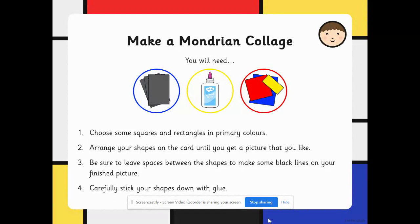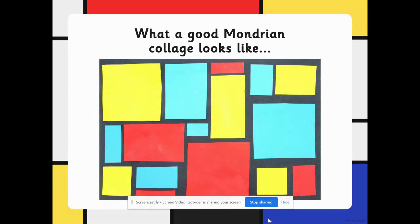So it's up to you how you do your collage, but it might look something a little bit like this. If you decide to use paper, you could make it look like this. So it's totally up to you how you make your collage today. If you could take a photo of it and put it on your journal, I'd love to see your artwork.